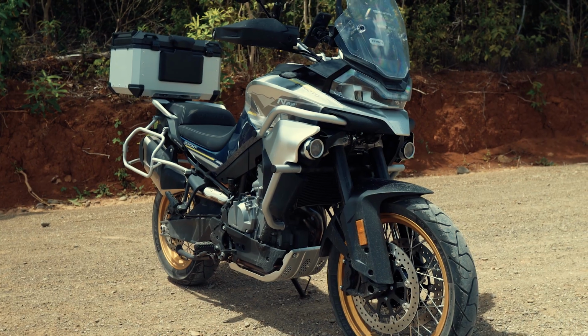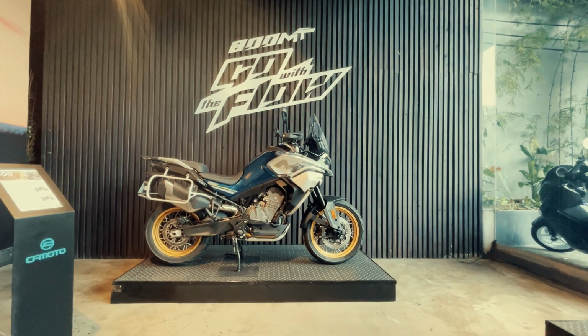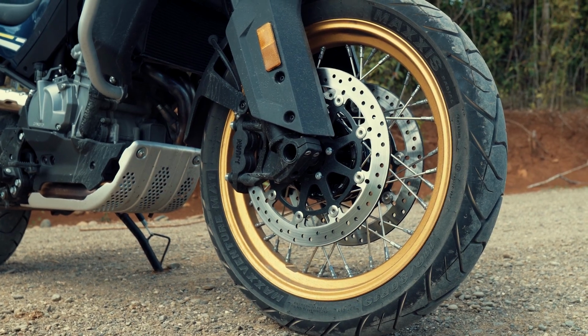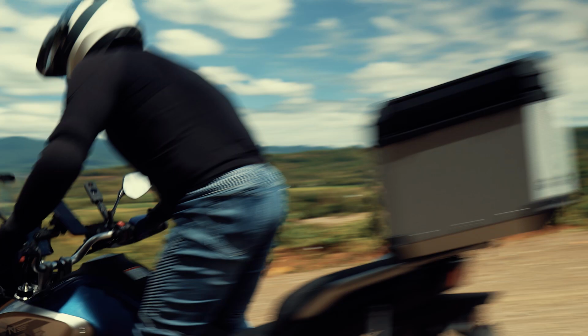Alright, let's do a walk around of this bike. The first thing that you would notice when you see this bike in person is the size of it. This bike is huge for a mid-size adventure motorcycle. It's way bigger than the KTM 790 Adventure and taller and obviously wider than the Tenere T700. I would say that the size of this bike is comparable already to the bigger ones like the Honda Africa Twin. The weight is 231 kilograms, but I tell you, I rode this yesterday and it does not feel 231 kilograms at all.